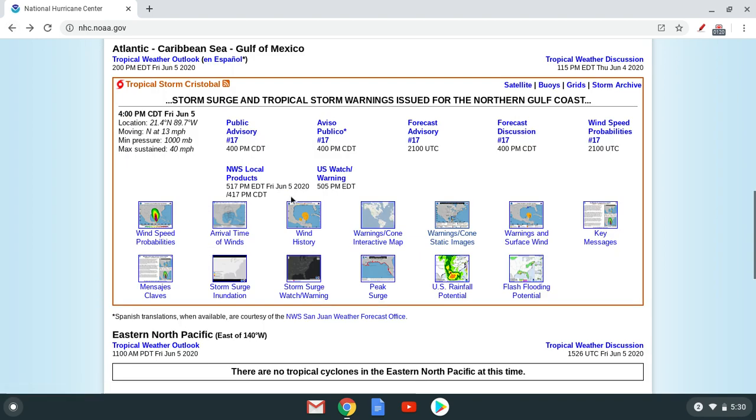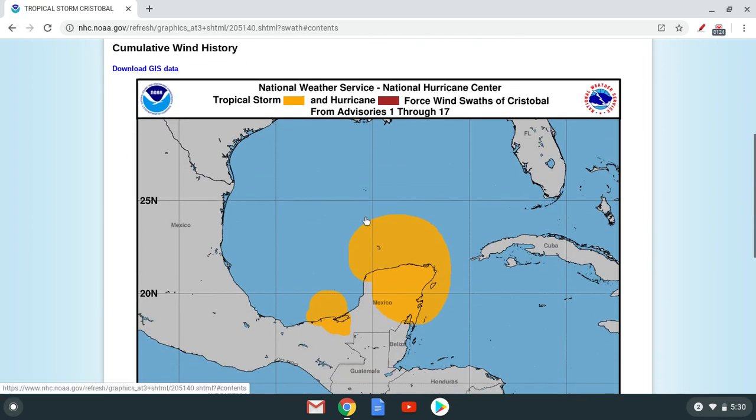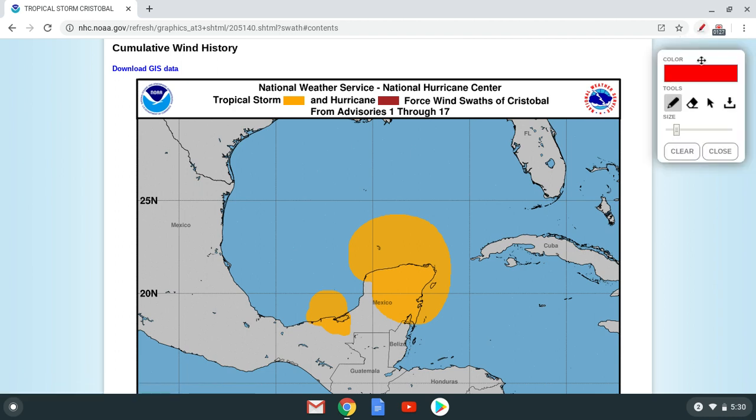Now, looking at the current wind field, it has gotten pretty big compared to the old wind field. But here's the old wind field. As you can see, it was rather small right here when it came in at that first landfall, but now it has gotten much bigger and is expected to grow to around this size or even bigger. But right now, this system is pretty much this big.